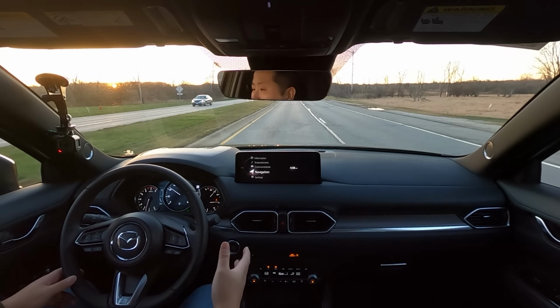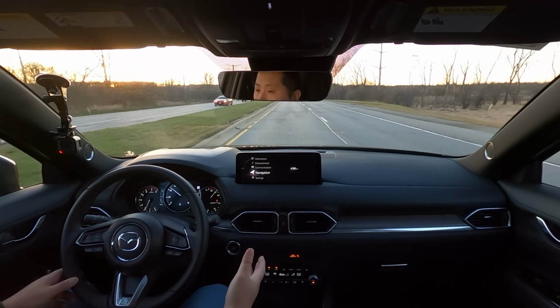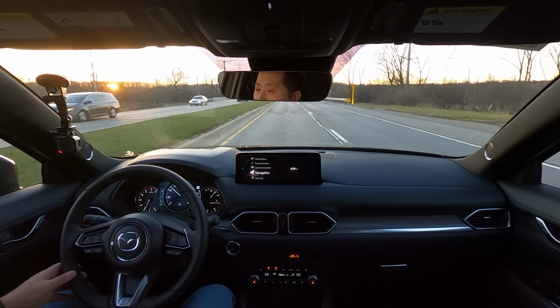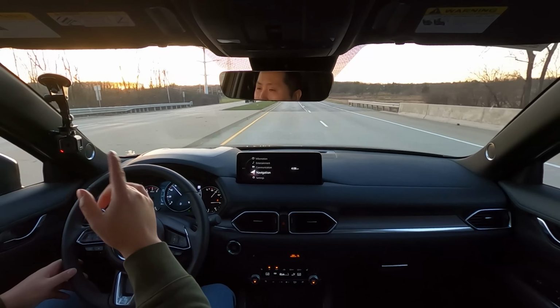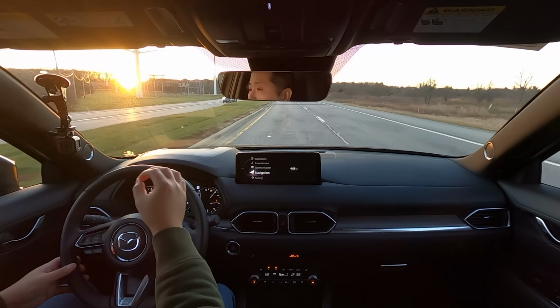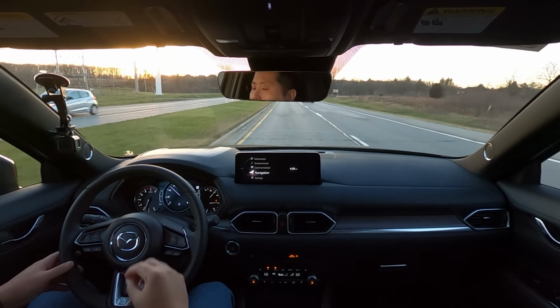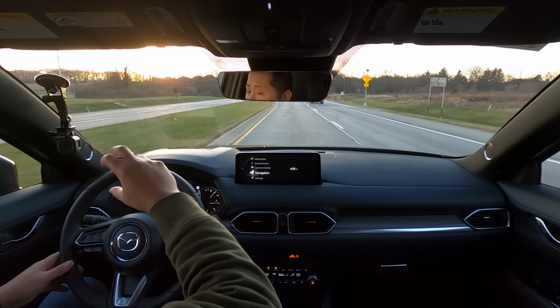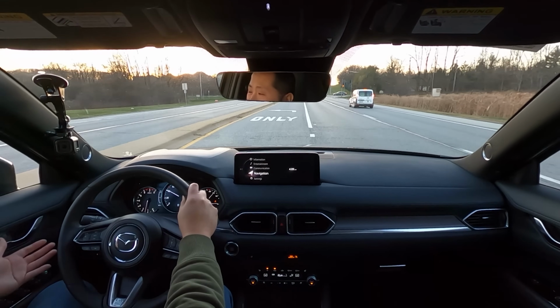A few other things in this cabin that didn't change, but it works, and it works well. For starters, the heads-up display. I can't really display it because it really doesn't come out, but the heads-up display inside the CX-5 is one of the better ones. Of course, you get the usual stuff like the speed limit sign and how fast you're going, navigating directions, but also things like your stop sign actually appear on there. It's really nice. I like it.